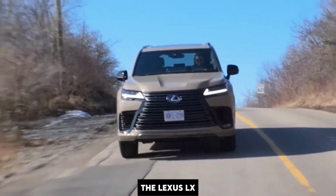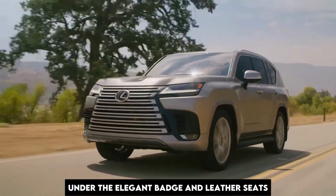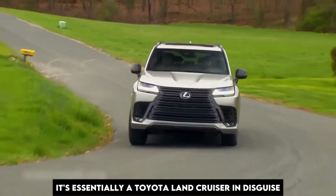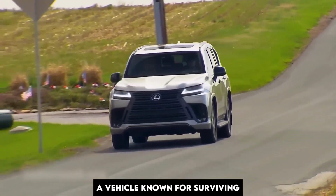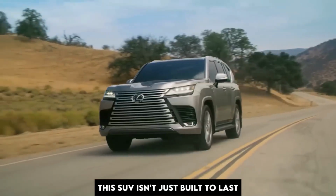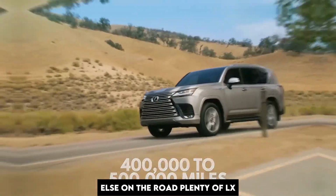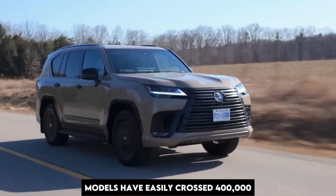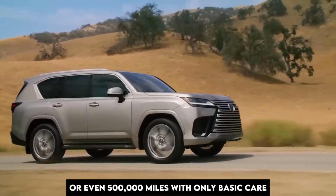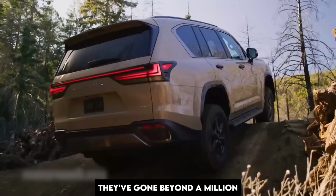The Lexus LX is what happens when luxury meets indestructibility. Under the elegant badge and leather seats, it's essentially a Toyota Land Cruiser in disguise, a vehicle known for surviving in some of the harshest conditions on Earth. This SUV isn't just built to last, it's built to outlive almost everything else on the road. Plenty of LX models have easily crossed 400,000 or even 500,000 miles with only basic care. In some parts of the world, they've gone beyond 1 million.